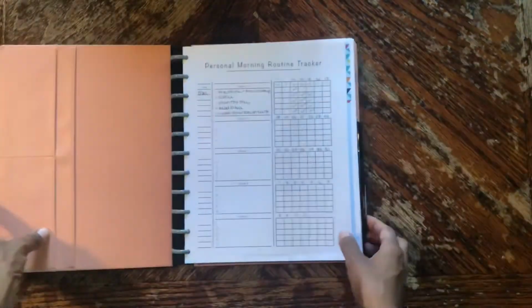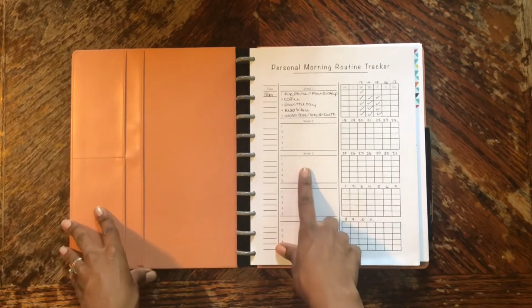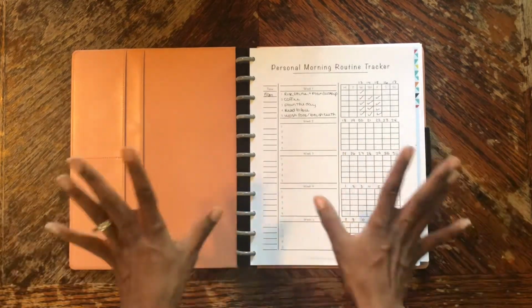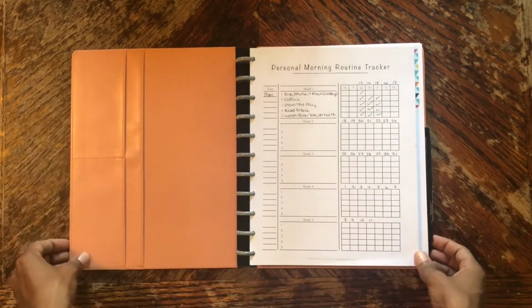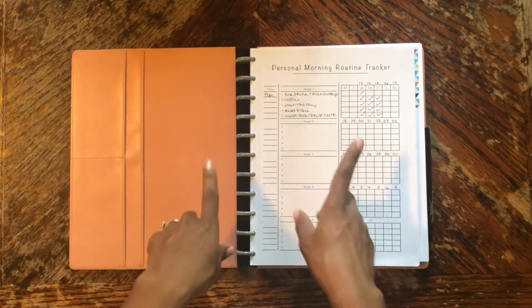Okay, so these are in no particular order. I will say that I did not have this one first, but other than that, these are in no particular order. So this is a personal morning routine tracker. Basically what I did is I used my Stylogy. Let me grab that.